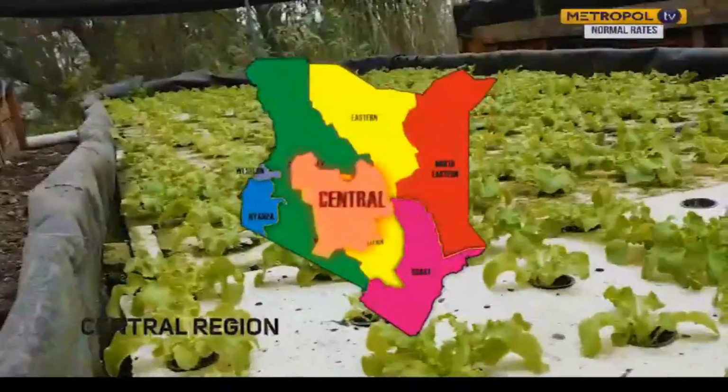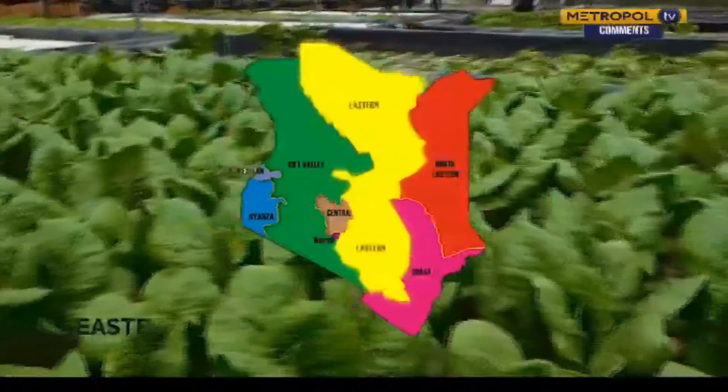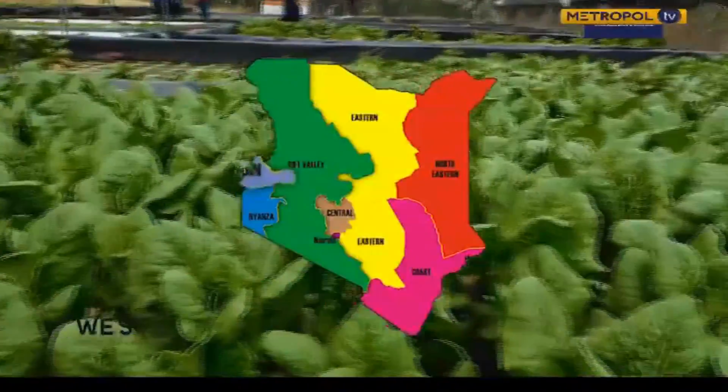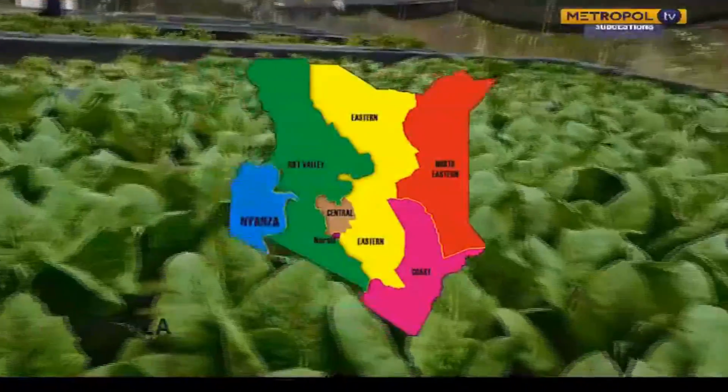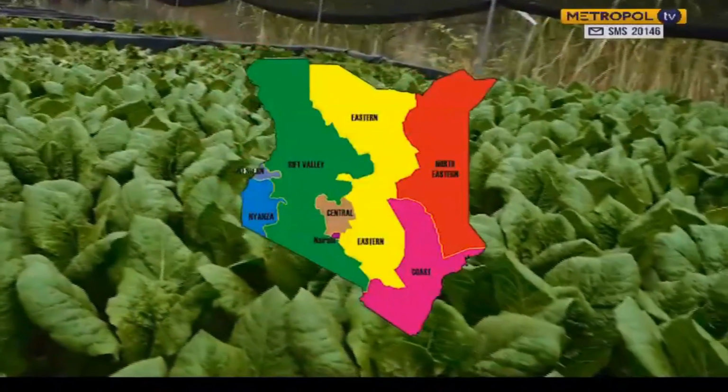Most of the organic farming in Kenya takes place in the central region. Other areas with potential include the coastal, eastern, western, Nyanza, and parts of Rift Valley regions.